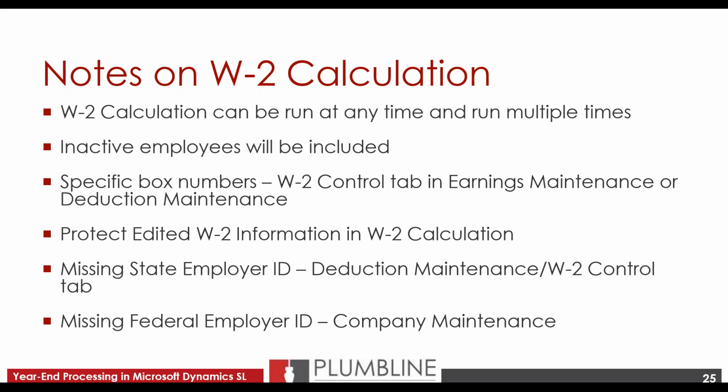The W-2s can be recalculated after the last check of the year has been run then. If you have inactive employees who have earnings and deductions for the W-2 year, those can be included in the calculation and printed as well. If an earnings type or deduction amount is to be printed in a specific box number on the W-2s, you'll want to use the W-2 control tab of the earnings type maintenance screen or the deduction maintenance screen to indicate that box number and/or letter.